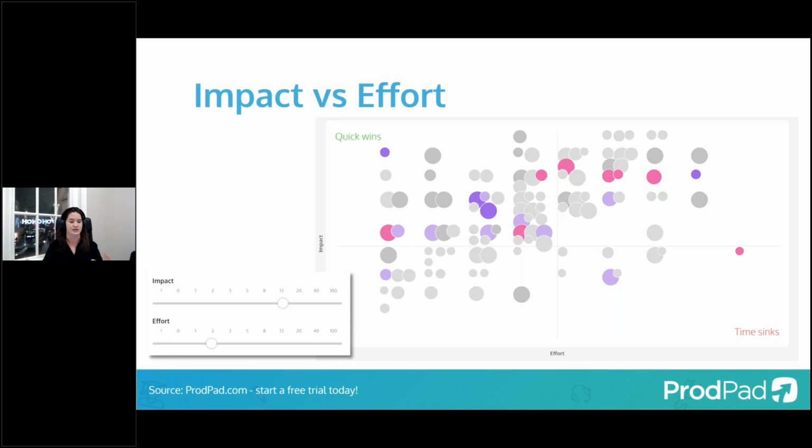So you can sort of visualize your backlog all in one space using this method. And the assumption is that more detailed estimates are going to happen later down the line, which is always true. Your first estimations are always going to be rough.